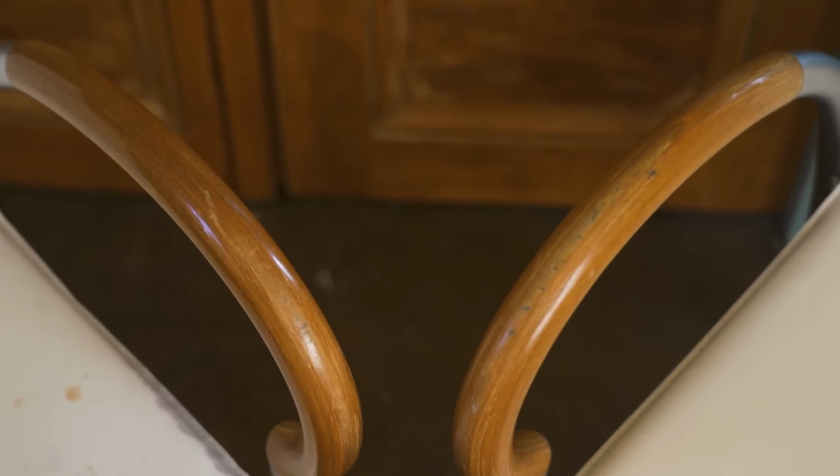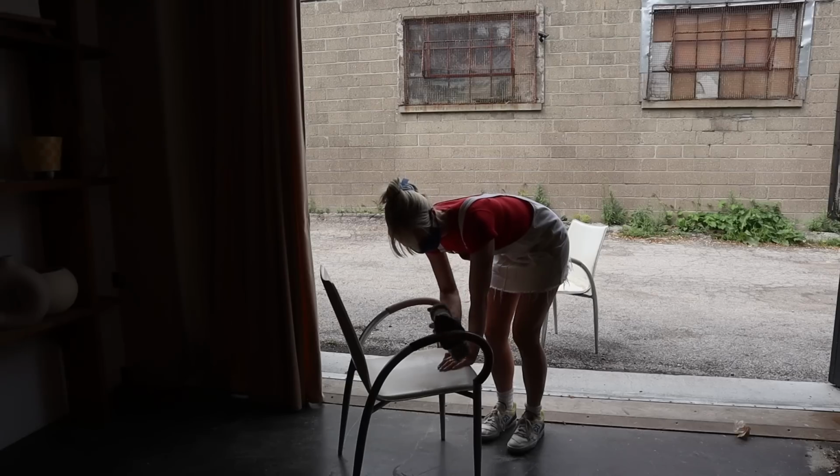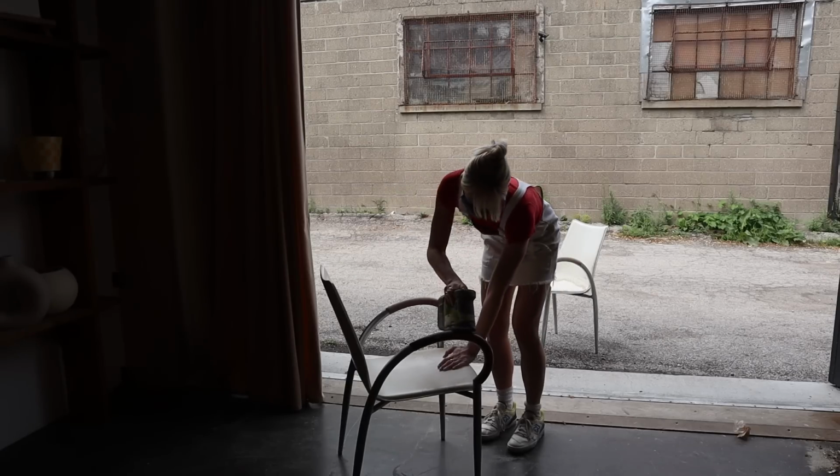Okay, I want to start off by refinishing these handles. They definitely are a bit aged and distressed in some areas. They've seen better days, and I want to bring them back to those days. I'm going to start off with my electric sander. I really want to get this thick layer of varnish off, and I think some 80 grit sandpaper should do the trick.